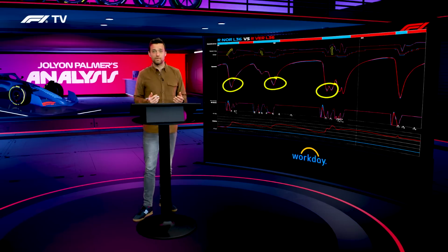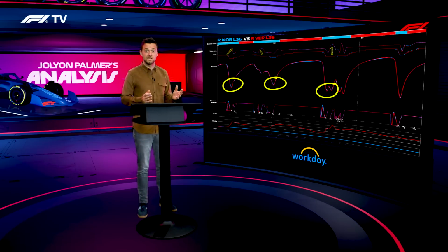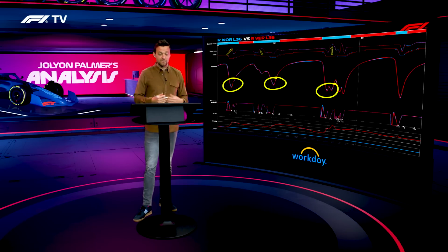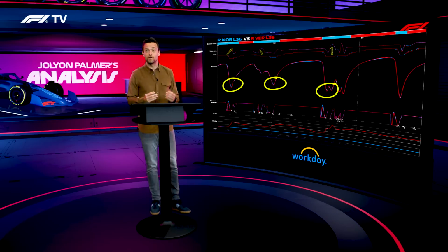Typically with big floor damage and a little bit of loss of downforce, you'd see some more spiky oversteers, you'd find the car difficult to drive, and the driver would probably be feeling and radioing something pretty quickly as well. Max didn't feel that, he didn't radio it. The data doesn't look too bad for him either, apart from the understeer that he was already reporting. So to me, the bollard wasn't the defining feature of this race. The pace was just not really there.